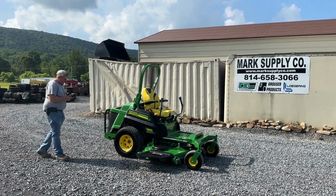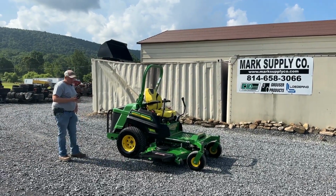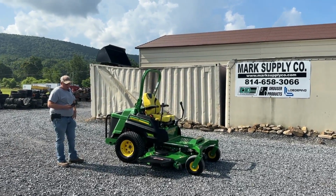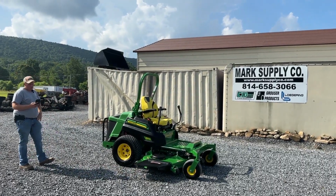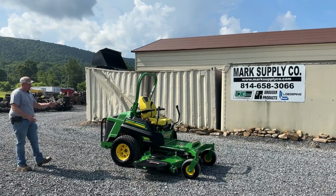So we went ahead and checked this out. This unit was sold new September the 12th of 2022. It has a 36-month, 1,500-hour balance warranty with it. What John Deere calls their basic warranty goes out September the 12th of 2025, and then limited basic is September the 12th, 2024.